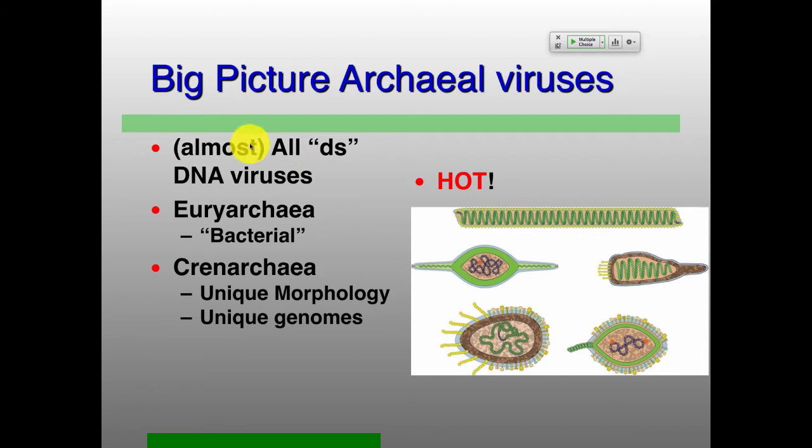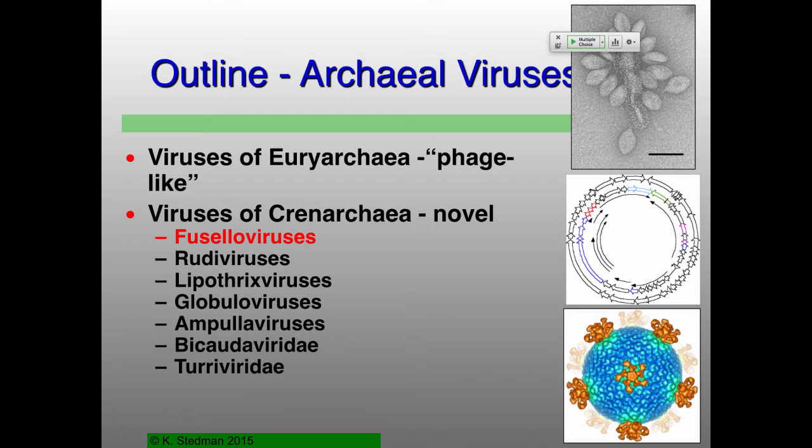Until very recently, I think about 4 or 5 years ago, they were all double-stranded DNA viruses. We'll talk about one example of a, again, quote-unquote, single-stranded DNA virus that's also been found in the archaea. So viruses of Euryarchaea, pretty much all phage-like, with some interesting exceptions that, again, we'll spend some time talking about. On the other hand, all the viruses of Crenarchaea are pretty new. Everything that's been found so far, any kind of new virus turns out to have different morphology, different genome sequences, et cetera. We'll talk about a number of these different families of viruses.